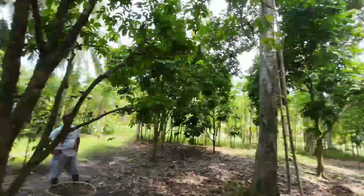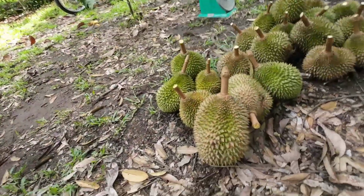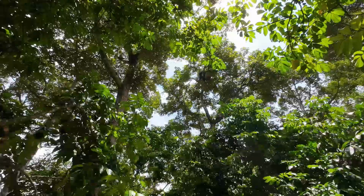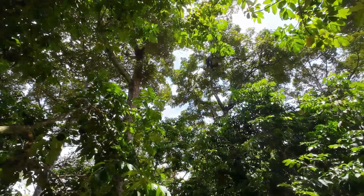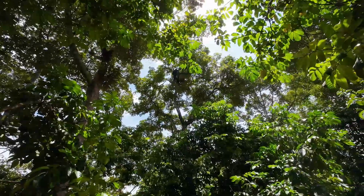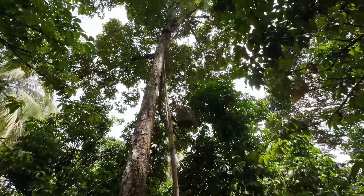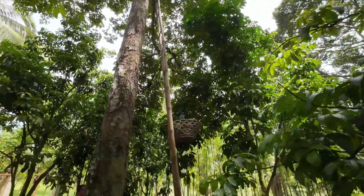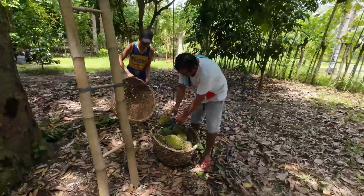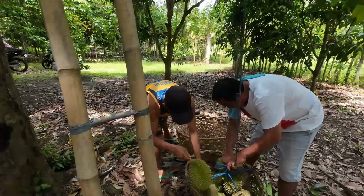So imagine you're walking around here and you get a durian of 2.5 kilos on your head. Believe me, this is super pointy. You see, he has this sort of stick, and he just grabs them from the tree. So now the basket is full, and it comes down full of durian. That must be super heavy. See, they take them out really carefully because they're so pointy.